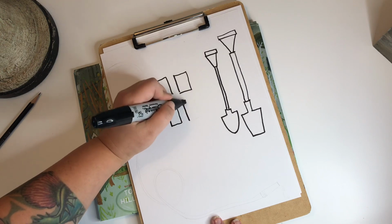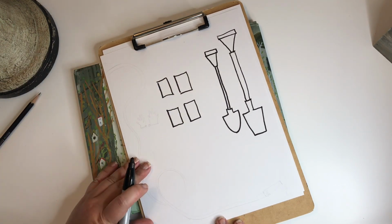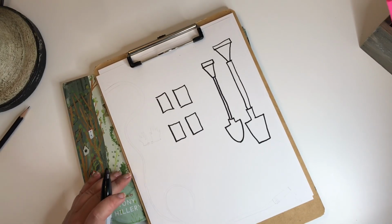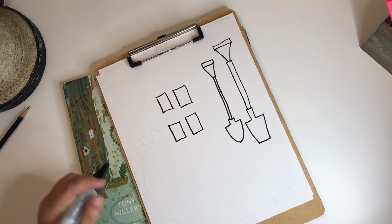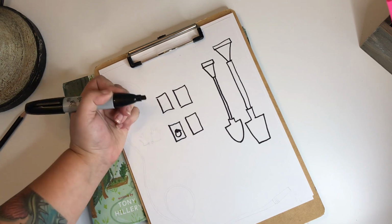So I'm gonna draw 4. You can draw as many as you want, and we'll write on there what kind of seeds these are. So, I don't know, we'll choose, whoops, sorry, bumped the camera. We'll choose tomatoes. I'll draw kind of a little tiny tomato right there.